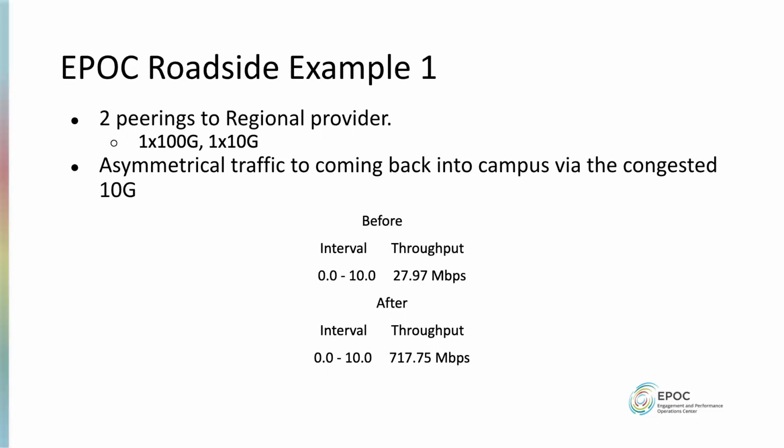Thanks, Eli. So over the last couple years, EPOC's been going for a little over 2 years now. We actually have seen a few real roadside assistance cases, as we call them, where this kind of thing would have really helped. So I thought I'd go over a couple of those and then talk about some of the things that Eli touched on, and how we can use that to affect our traffic and our routes.